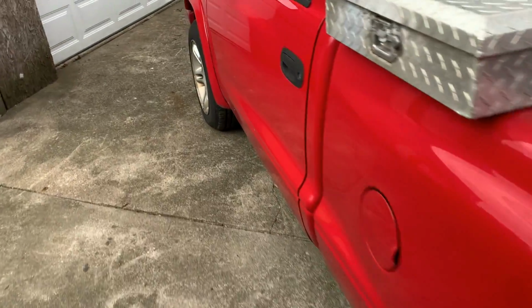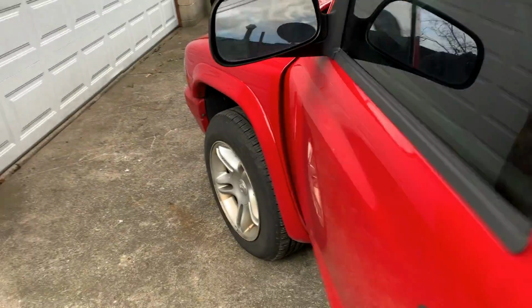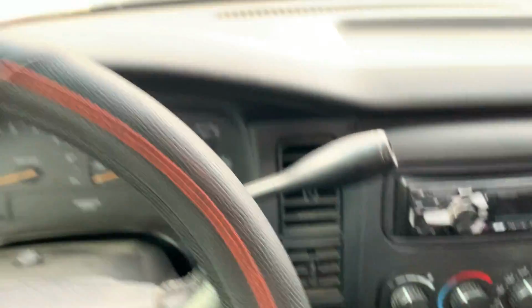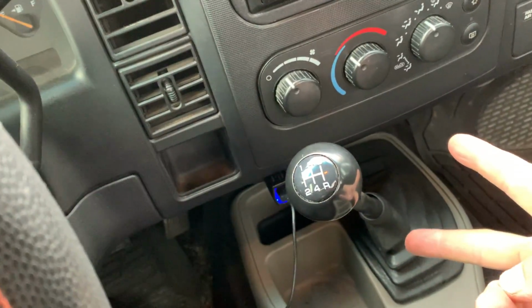Now, inside and under the hood is where things get a little bit interesting. Let's come in here real quick. So if you get in here, you'll notice that there are two shifters. There's an automatic shifter up here, but then there's a stick shift down here. So I did a full 5-speed conversion on this truck. I did it last summer. The video will be coming out shortly after this one, hopefully. But yeah, I did a 5-speed conversion on it.